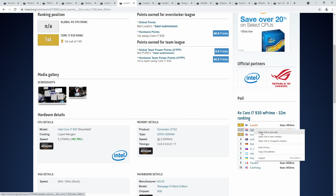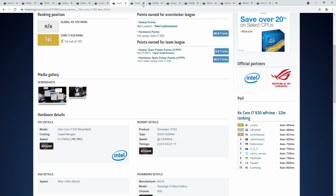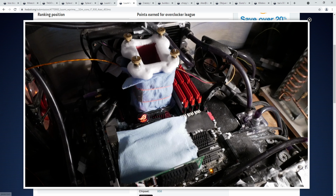Yeah, this is an old record. The previous record for this CPU in W prime 32M is from 2011. So that's like a 10-year-old record that Lumi beat there, using an Asus Rampage 3 Black Edition. I believe Elpida Hyper-based memory. Those are Corsair Dominator sticks. You can tell from the ridiculous heat. Yeah, those are Corsair Dominators.